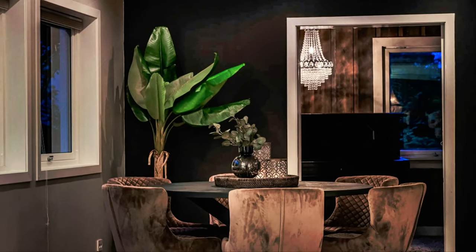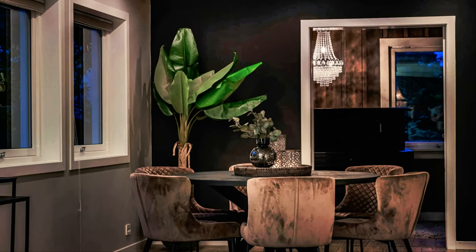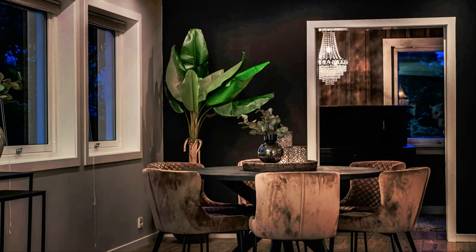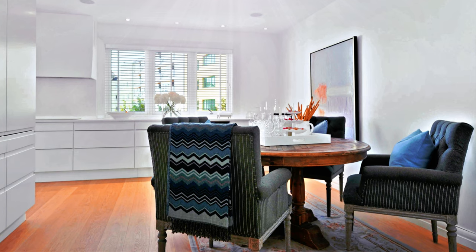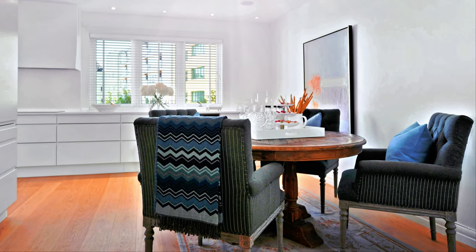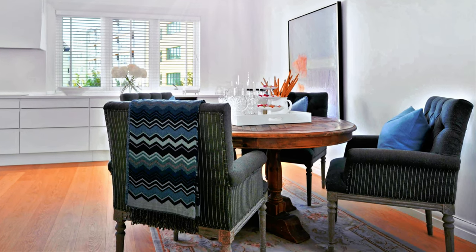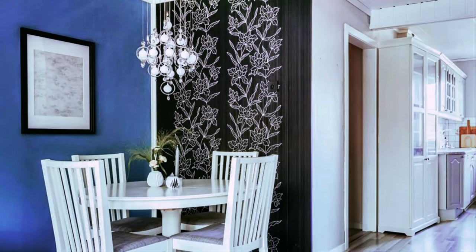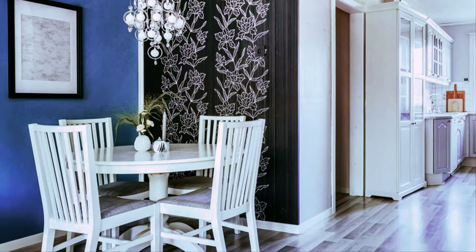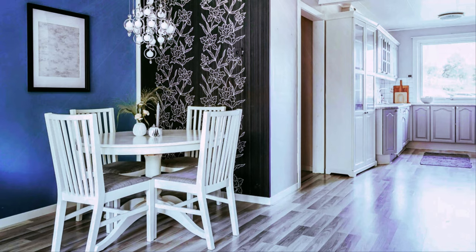Fabulous dining room design with a dramatical look. Retro style dining room design in a Scandinavian decor. White walls, wooden flooring. Superb Scandinavian style dining room in white, royal blue and white.